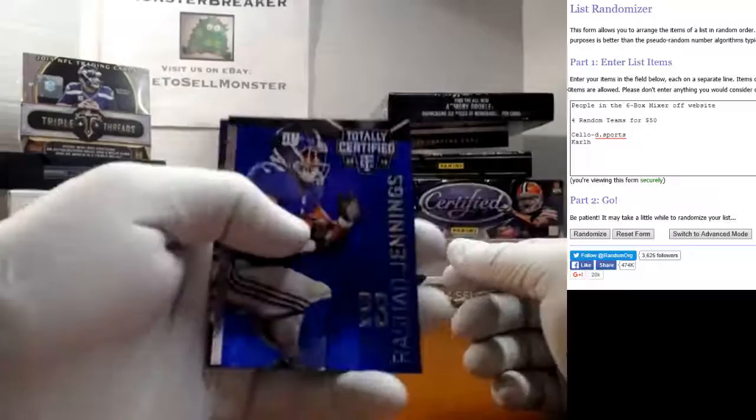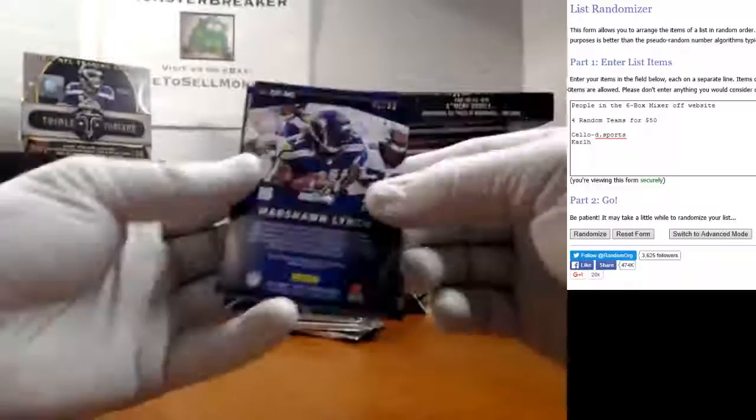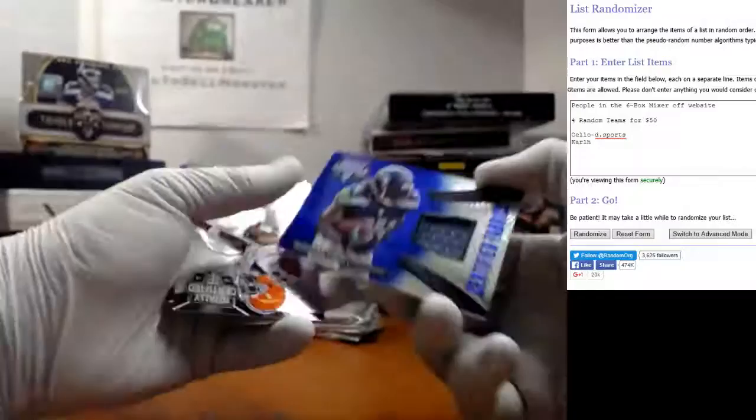Rashad Jennings for the Giants, blue parallel, number 13 of 50. Marshawn Lynch, number 42 of 50 for the Seahawks. Blue parallel jersey, Marshawn Lynch for the Seahawks jersey card.